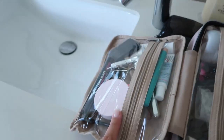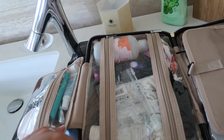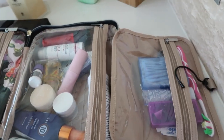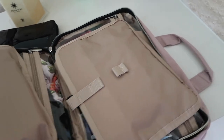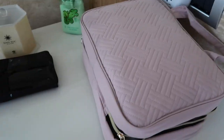Like, I have my makeup in here, like deodorant, hair ties, some hair stuff. And then I have like other various things in here, like a toothbrush, floss, Q-tips, and like some face stuff in here. So highly recommend this. It was like $20 on Amazon. And like I said, it fits everything that you could ever need.